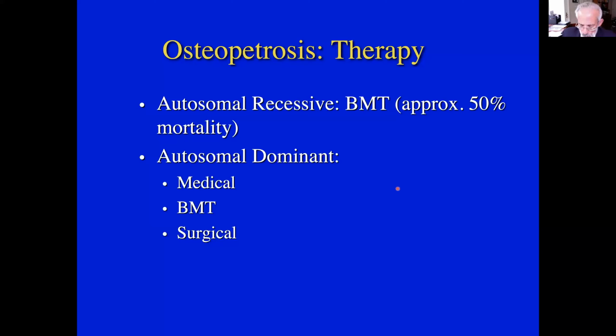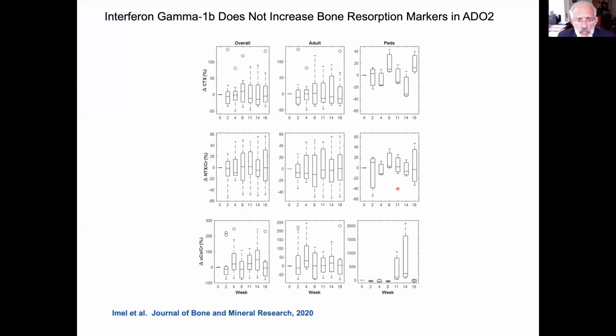Medical therapy, we've tried a couple things, and this is just one slide to show you that gamma interferon, we did a 14-week trial with Eric Immel and myself and several others. In 14 weeks, we tried to see if maximally tolerated doses of gamma interferon would increase markers of bone resorption, either CTX or NTX, or increase fasting urinary calcium to creatinine ratios. And the long and short of it is that there was no change in either NTX or CTX over the course of the 14 weeks of therapy. Then we had them come in 4 weeks later, and there was absolutely no change, indicating that it really wasn't worthwhile to do a 2-year study, which this study was supposed to lead to.